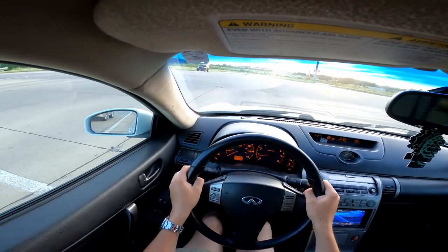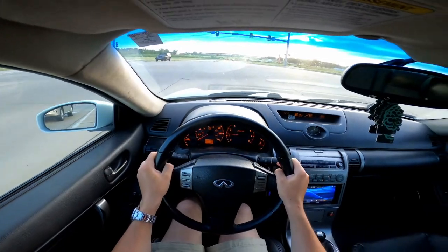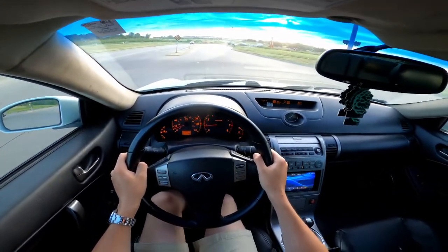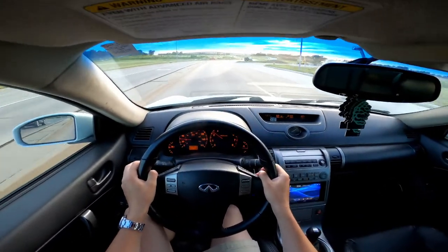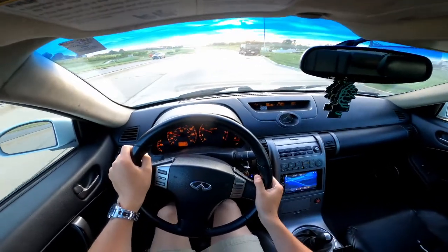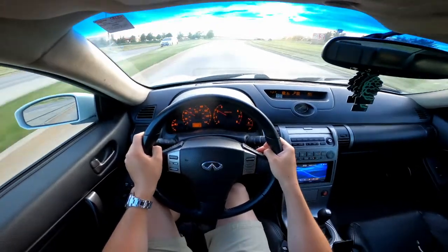But other than that, it's not the best car for winter. The traction control system is very finicky, so you're going to find it a little bit irritating to drive in the winter, to be honest. I did drive it in the winter. It wasn't the most pleasant experience, but it's not like you cannot get around. But yeah, that's the overall thoughts and feelings of driving this car.